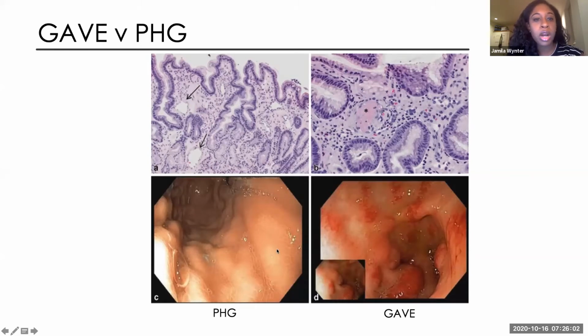If endoscopically it's hard to determine the difference between the two, we can look at both. The disease processes look very different histologically. So GAVE actually has these fibrinous deposits in the mucosal capillary here that's starred, but the portal hypertensive gastropathy slides usually show clearing of the capillaries. Getting histology is not needed for the diagnosis of GAVE, and for our patient that I presented on the first slide, we did not get biopsies for her.